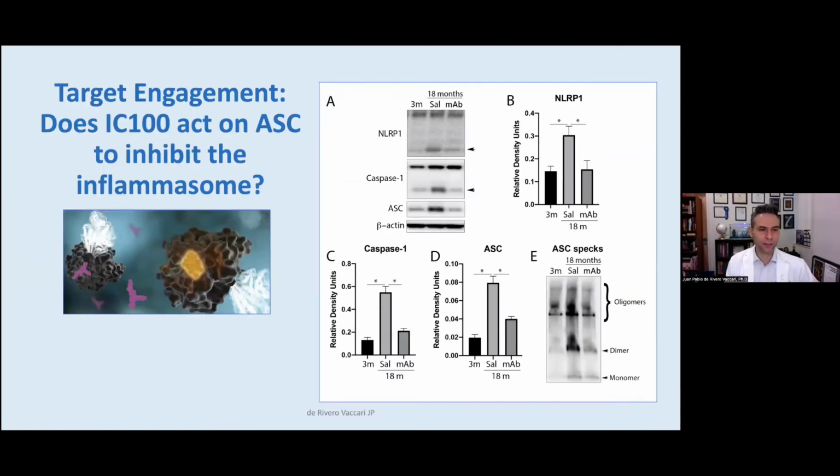indicating target engagement. An in vivo target engagement study was looking at IC100, which here is shown as MAB, in a model of aging in the brain. So this is a brain of young animals, 3 months, and 18-month-old animals that were treated with saline and treated with IC100. And as you can see, inflammasome activation was decreased in the NLRP1 Caspase-1 ASC group. And it also lowered the formation of these ASC specks, which are these pathogenic oligomers of ASC that the video was describing. So that's also an example of target engagement in vivo.